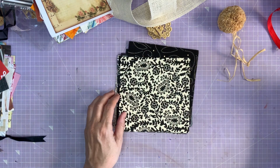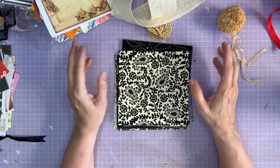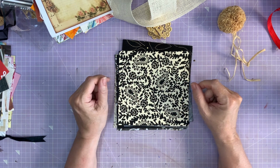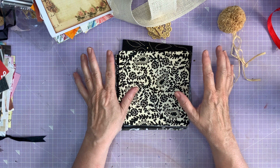So they are gorgeous. Thank you ever so much, Deb. They are really lovely. I really enjoyed opening this. I'm already full of creative inspiration. I can't wait to get crafting now. I'm really excited about it.